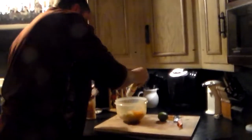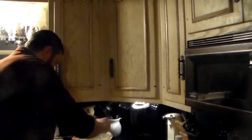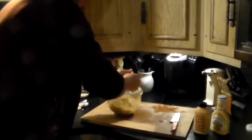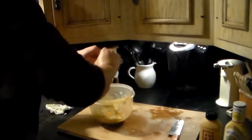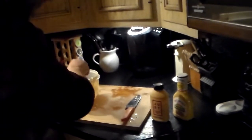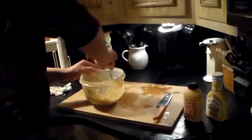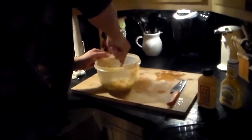Our internals are all made up. Now, I remind you, this is the first time I've made fish tacos. Darcy tried some a while back and did pretty good with them. So I'm going to put a little of this magic sauce in here. Sweet Baby Ray's honey mustard, some lime juice in it, along with radish, carrot, lettuce. Let us pray this tastes good.